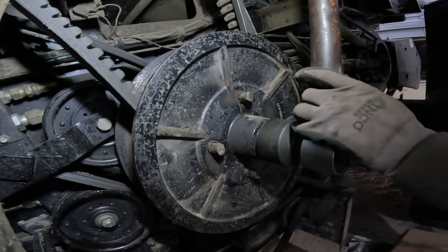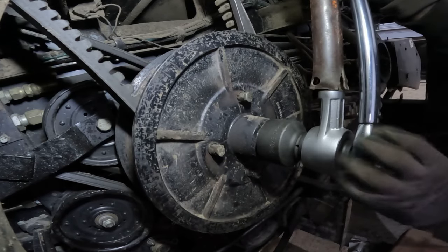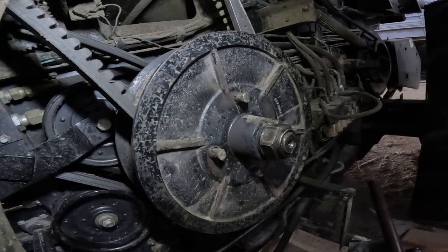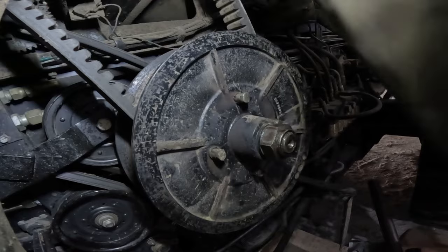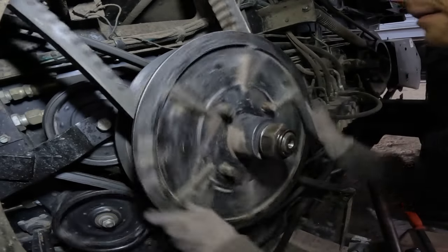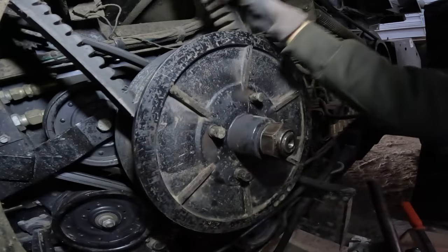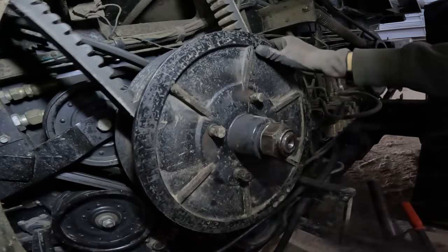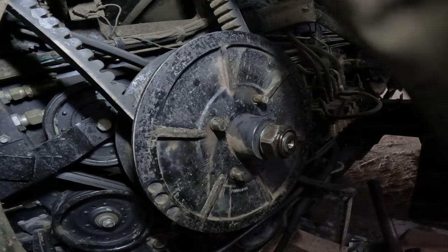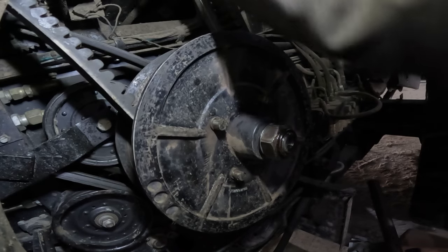Oh, it's wanting to slip on the belt. Well, let's see here. Maybe I'll take it off and redo it. Give it a spin. There we go. That's better. Okay. Now let's begin to tighten the belt up more. Okay, we'll throw that back in.